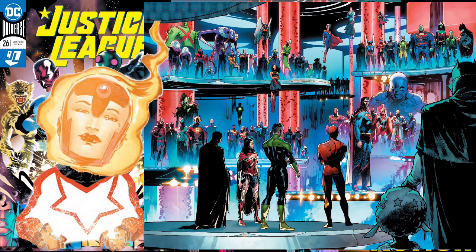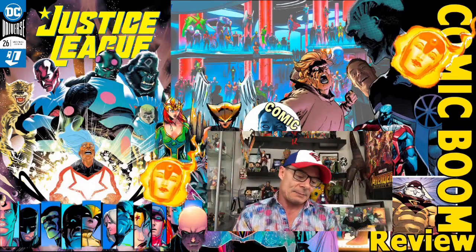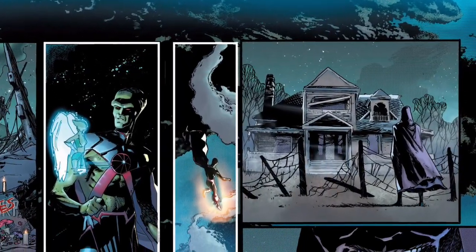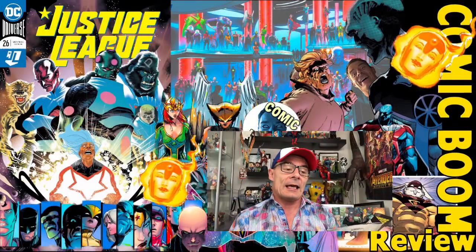And now Scott Snyder technically didn't write this one. James Tynion IV wrote this issue, and I believe it's Javier Fernandez who is the artist. Hi-Fi did the colors, Tom Napolitano did the letters, and Francis Manapul did the cover. This is really good stuff.